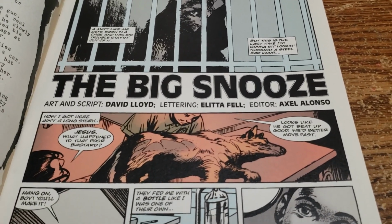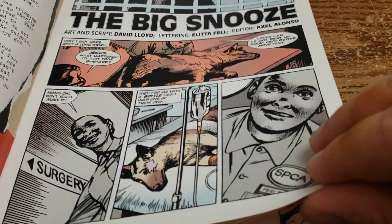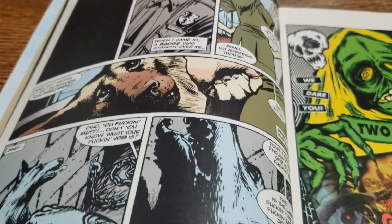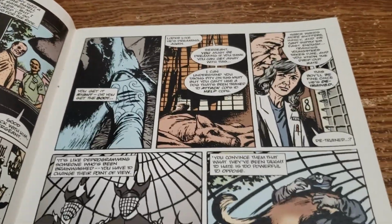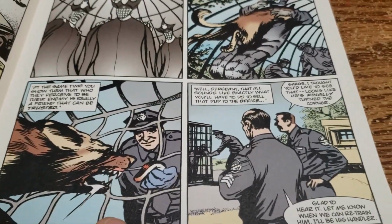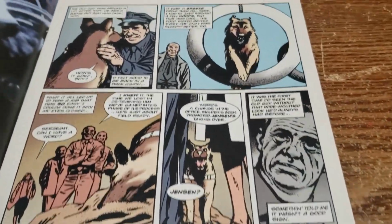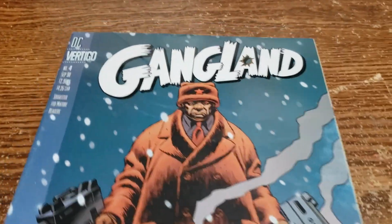If I believe, I think I read this like 20 years ago, but I think it's an abused dog that manages to get rehabilitated and become a police dog, and just goes through the life of him from his point of view. Oh man, this is heart wrenching, man. It's so good though. This police officer sees something good in him, so he doesn't have to be put down, rescues him. Oh man, this is gonna make me tear up if I read it again, I feel like. Anyways, this is a really cool crime series from Vertigo.